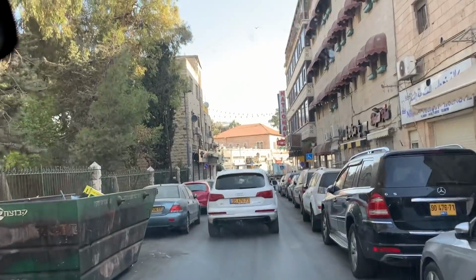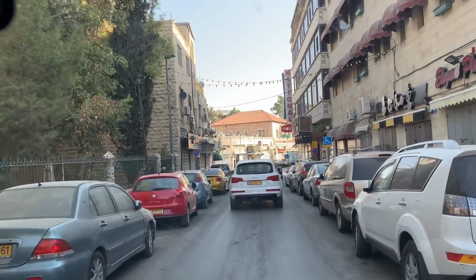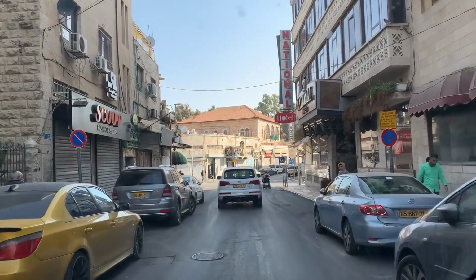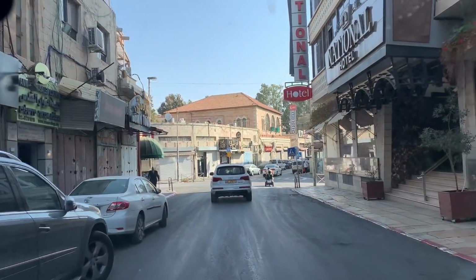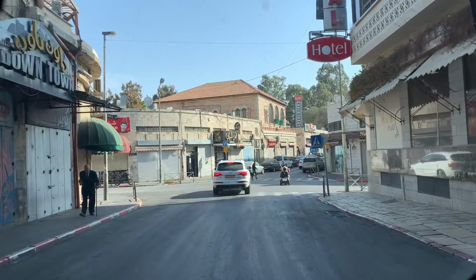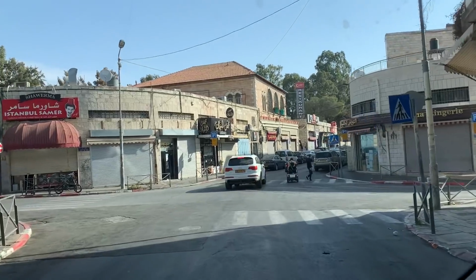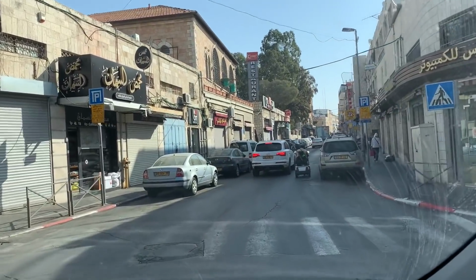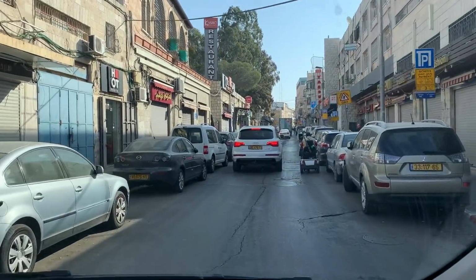So I guess to get to Jerusalem, we go through the new city. The old city has eight gates around it. So I choose the closest one to the Via Dolorosa, the Way of the Cross. So we'll start our tour from the first station of the cross. Okay.